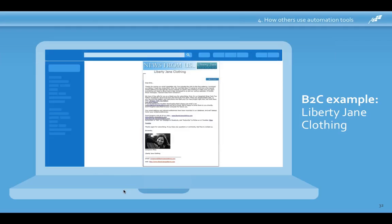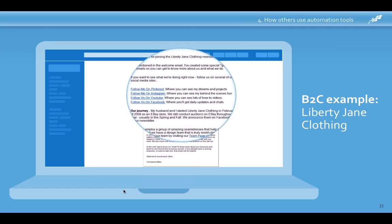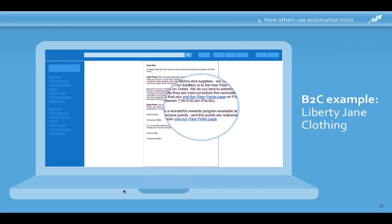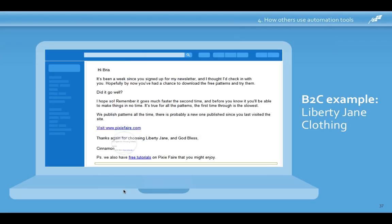And here's an example of their website, and then a number of different things that they're offering as the time goes on. Different patterns, different opportunities to follow the person on social media. So all of these are part of an autoresponder series. Again, an ebook, and then an invitation to visit the page that gives them more coupons, and then a mention of a one-time gift code that a person can use.